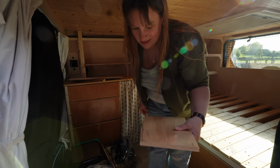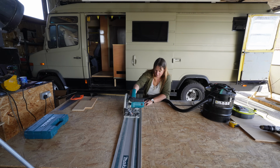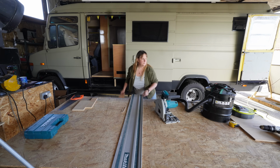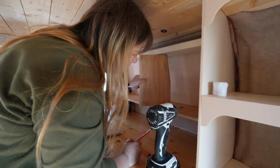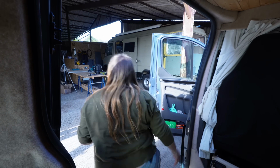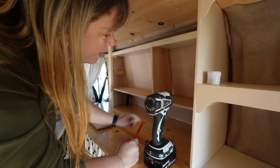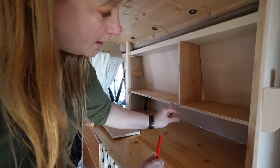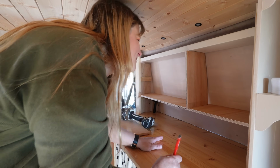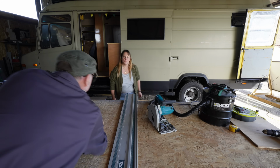I think that's it. Oh, still a little bit more. And then let's see, I've only got to close that gap and get this flush. So it's only a couple of mil, 2-3 mil, and then it'll be all right. I like that. That's good. Go me. Who knew that I could have skills, tracksaw training too?